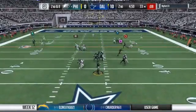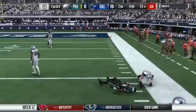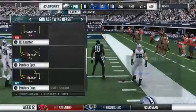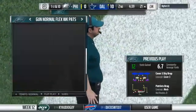From the gun, it's Wentz. Complete on the right side to Green-Beckham. And he's going to get this down near the 20-yard line. They pick up 12 on the play there, and they move the chains.